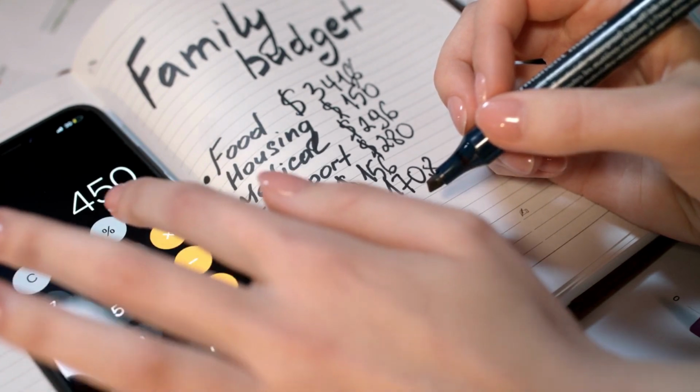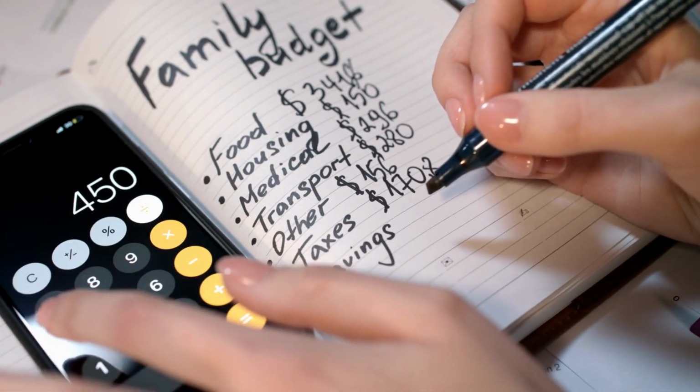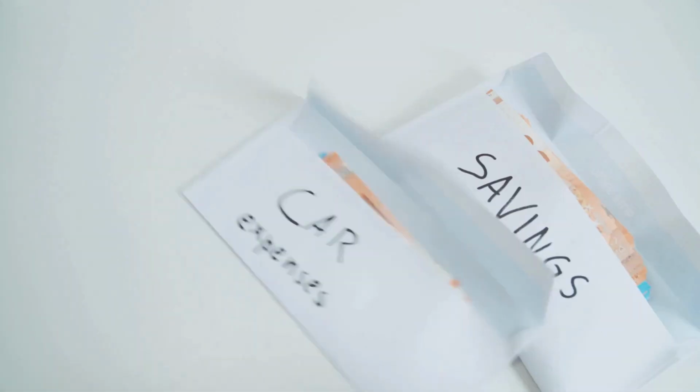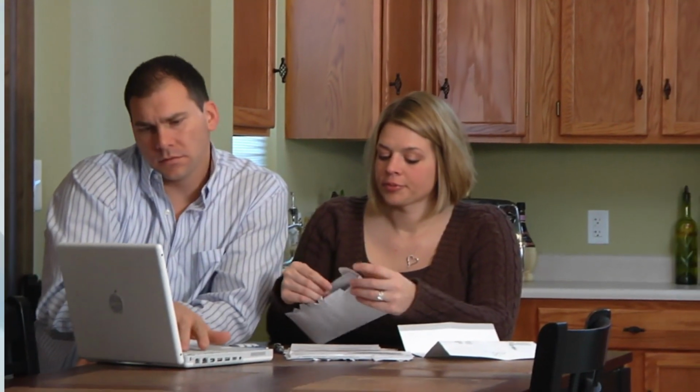Finally, you can track your expenses by setting limits on your spending. This means setting a specific amount of money you can spend on certain categories, such as food, entertainment, or transportation. You can use a cash envelope system, where you withdraw a specific amount of money for each category and only spend what you have in the envelope.